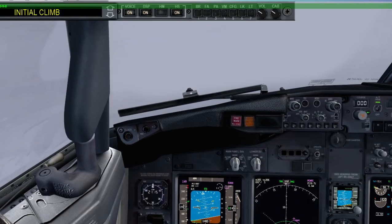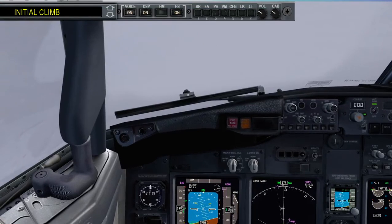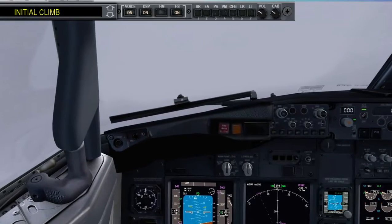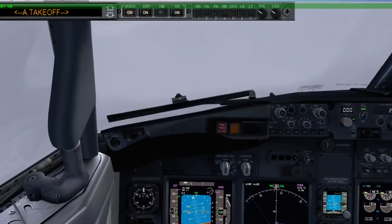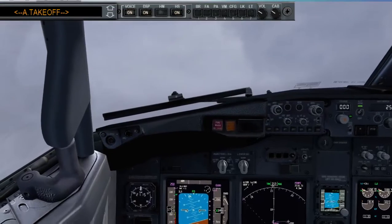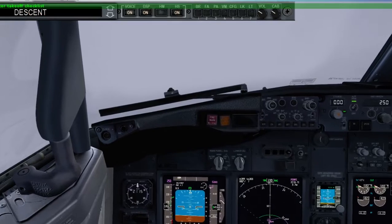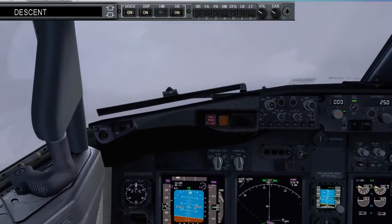Check. Flaps 1. Pitch. Set speed 250. Flaps up. Speed 250 set. I'm ready for the checklist. After takeoff checklist. Engine bleeds on. Packs auto. Landing gear up and off. Flaps up, no lights. After takeoff checklist complete.